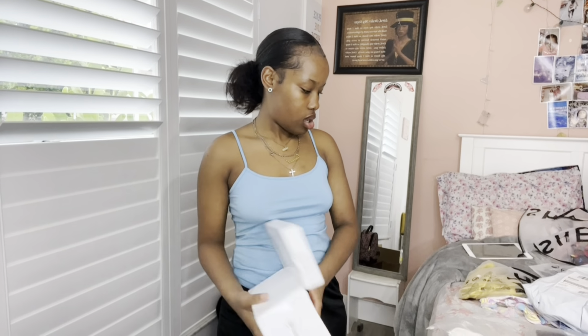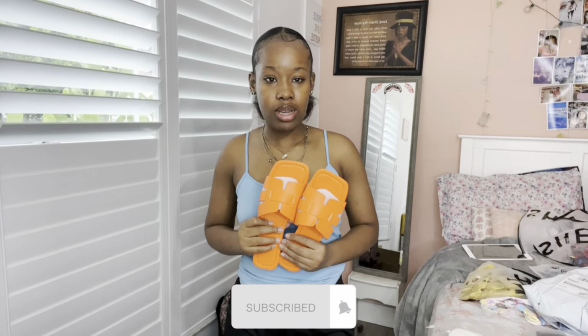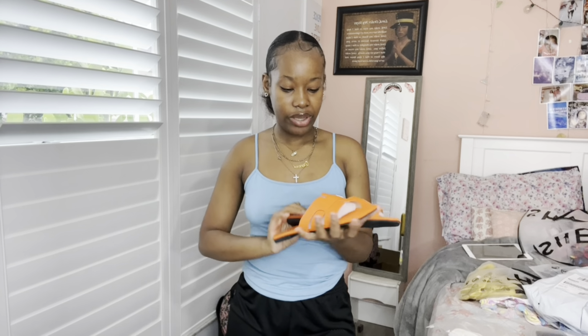Okay, so I'm back in my clothes. I'm just gonna show y'all the shoes that I got. They look big, but I promise y'all they're not big. This orange is super cute. I got this in size 8. I promise y'all, they just look big. At first I was like, ooh, these are long, but they're actually not big.